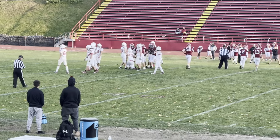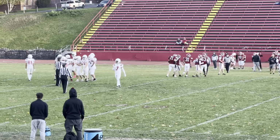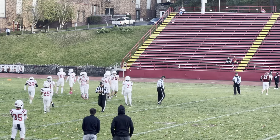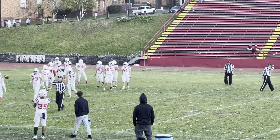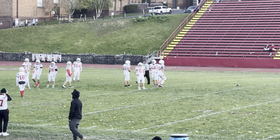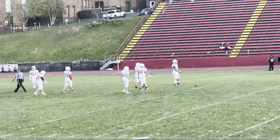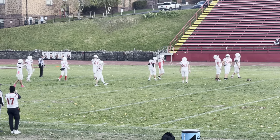Marcus West on the carry. He is stopped short of the first down by Jacoby Hay and Elijah Accardi. The Tide takes over on downs at the Cougars 34. Go D!